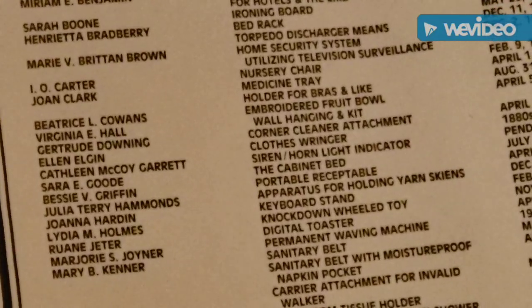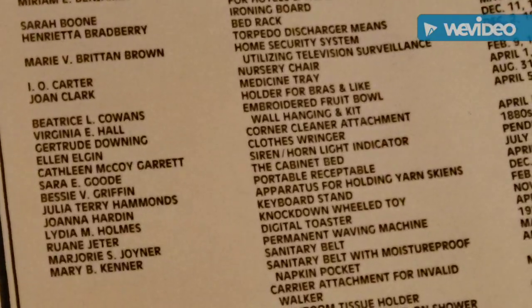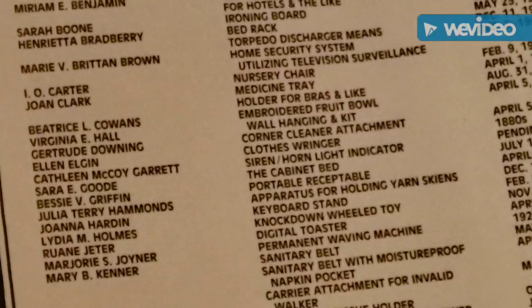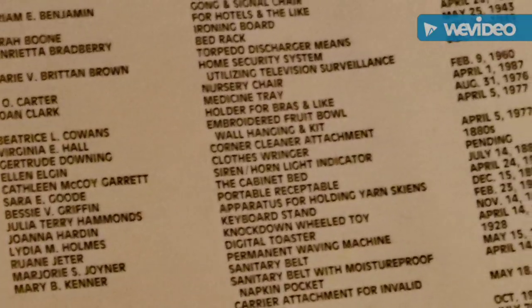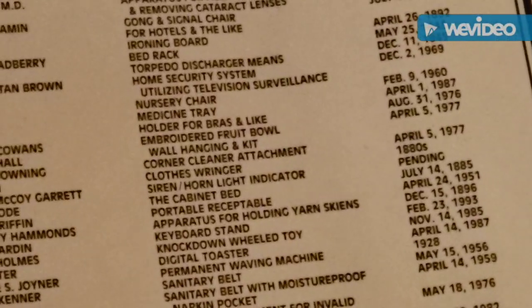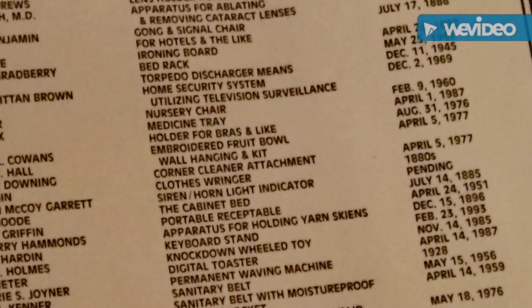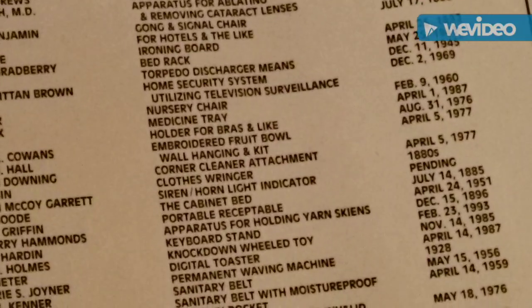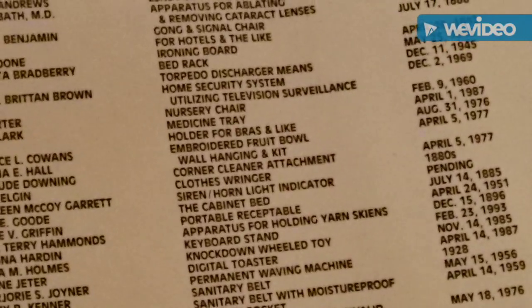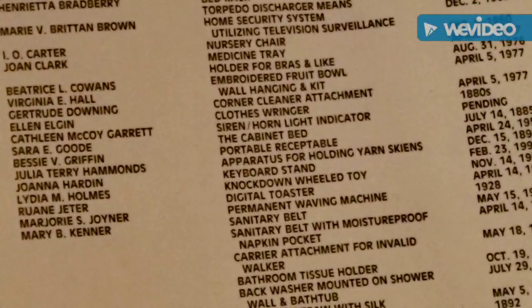Lydia M. Holmes, knockdown wheel toy. Ruan Jeter, the digital toaster. Marjorie Joyner, permanent weaving machine. And you see some of the dates on these not that far along ago. They were 1995, some of them, all the way through. So women have been doing these things since the 1800s up through the 1900s.